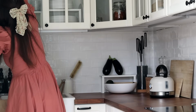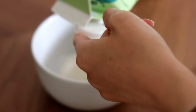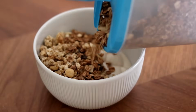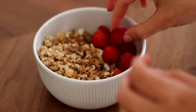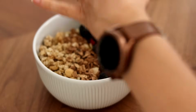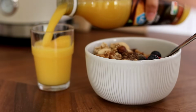Okay, so breakfast. I had to wait a long time for those groceries to be delivered, so I am hungry at this point. I'm gonna have a little bit of soy yogurt with some muesli and granola, a bit of a mix here, and then some berries. I'm having strawberries here, some raspberries, and some blueberries. Then I always add a handful of mixed nuts to my yogurt, as well as some broken flax seed, a glass of orange juice, and my supplements, and that is my breakfast for today.